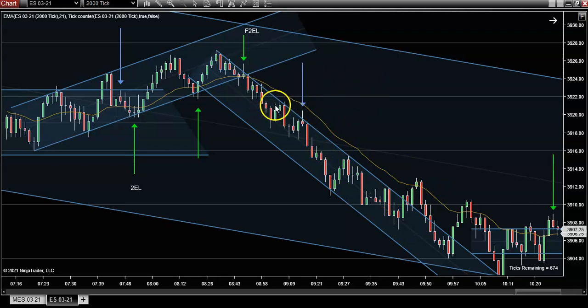So at this point, first entry, second entry short, or second entry, failed second entry. You get another failed second entry. I didn't spot this right here. If you want to take that as like a failure off that bar, though, maybe consider that.